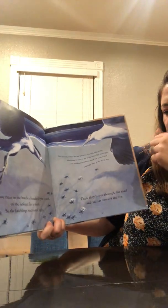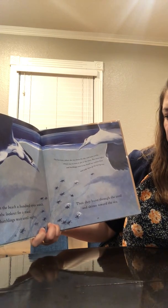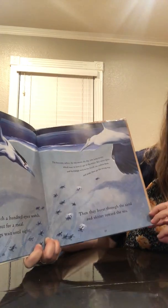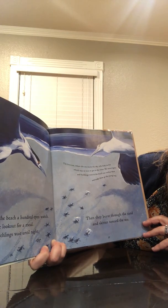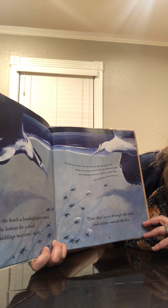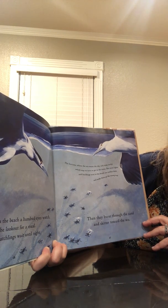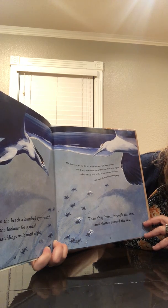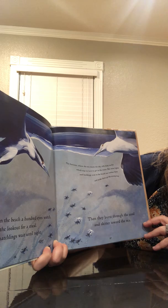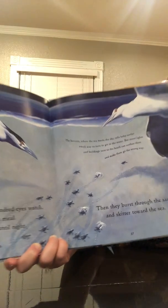Above them on the beach, 100 eyes watch, on the lookout for a meal. So the hatchlings wait until night. Then they burst through the sand and skitter toward the sea. The horizon, where the sea meets the sky, tells baby turtles which way to turn to get to the water. But street lights and buildings next to the beach can confuse them and make them go the wrong way.